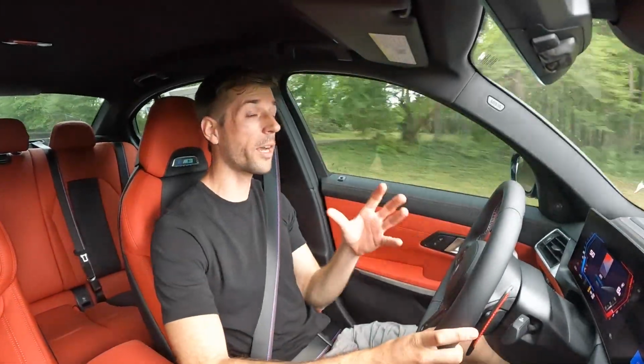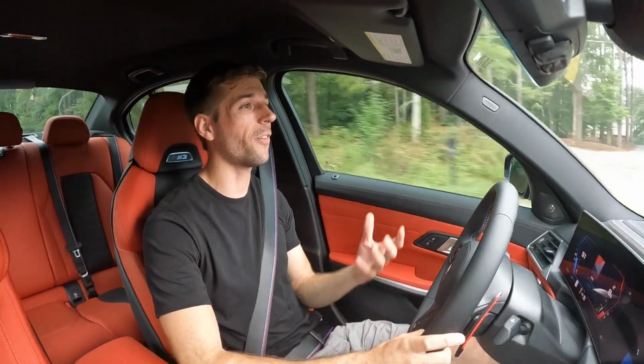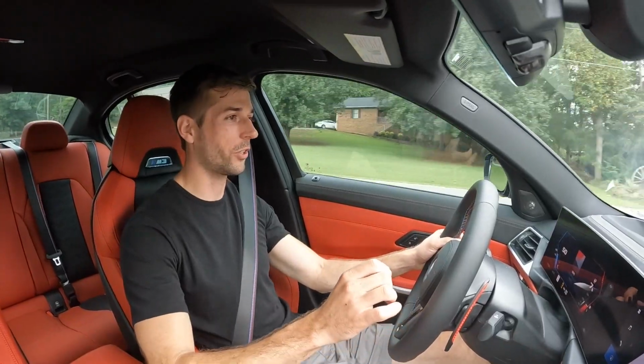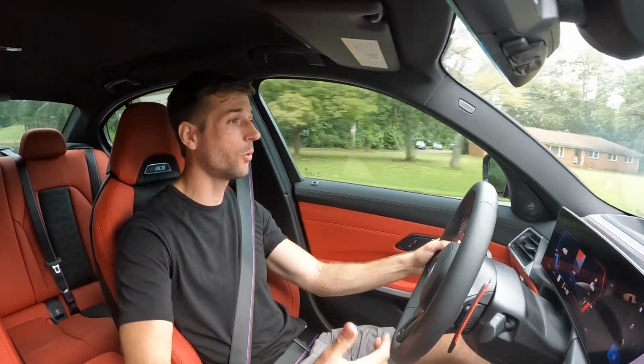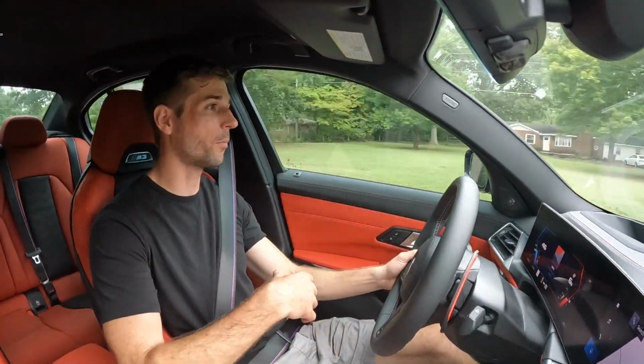If you're looking for a performance-oriented vehicle, but you have a family, you need the practicality of a sedan, this is a perfect option to go with. I personally would probably go with the manual transmission. You can tune that and get some power back into it because the Comp has a little bit more power.